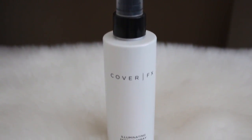Alright, so the first one I have stands alone in its own category because it's the only one of its kind that I actually own. It's an illuminating setting spray and it's from the brand Cover FX. I actually really enjoy this one because it really hydrates and I feel like it nourishes the skin as it's also setting my makeup, but it's giving me a nice kind of subtle illumination.